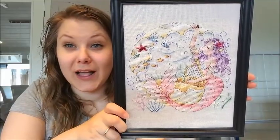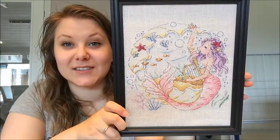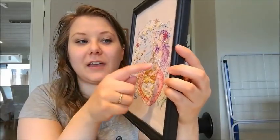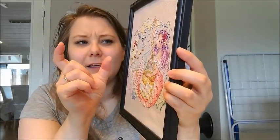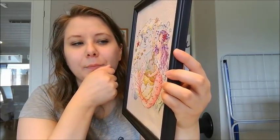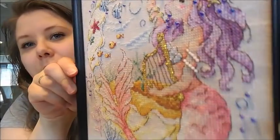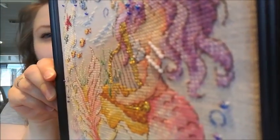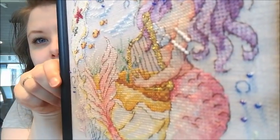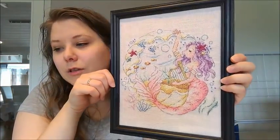And the more I look at her and have her in the frame, the more I just fall in love. And I really like the effect. These white beads are really sticking out, if you can see. But I like the effect it gives when you see it from far away. If you see it close up, it looks very bulky, but from far away that gives a nice dimensional effect.